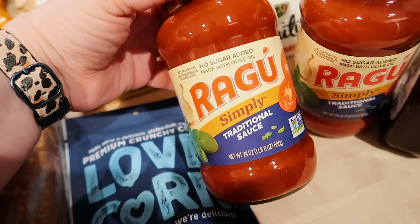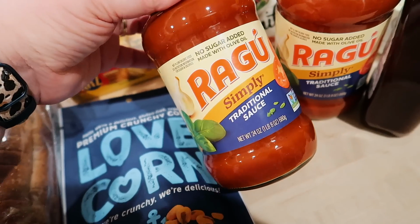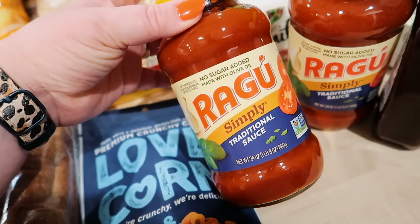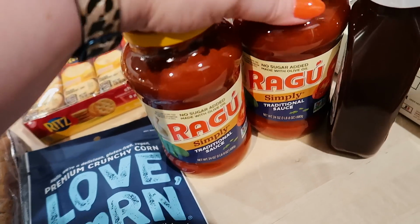And then I got some Ragu. So this was one of the deals that Hy-Vee had this week that's actually cheaper than Walmart. I don't normally really care that much for Ragu spaghetti sauce. However, they have this new Ragu Simply, and it says it's made with olive oil, no sugar added, so I thought I would try it. So I got 2 jars of that.